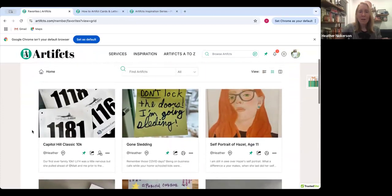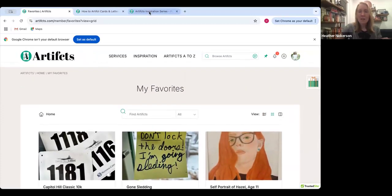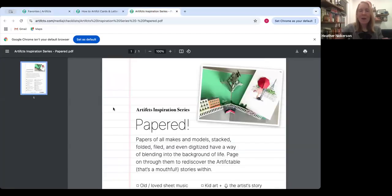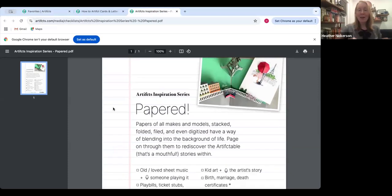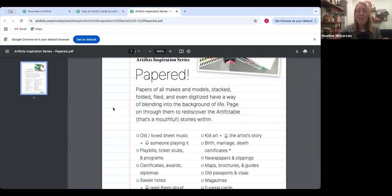Tonight's workshop, we are going to be working through the Inspiration Series checklist, our Get Papered. We can pop this link into chat for you. But if you're staring at a bin of cards or letters or other paper items and you're not sure where to start, we have this checklist to help you get started, to give you ideas.